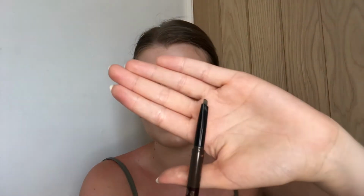For the pencil side, it's this really nice angled pencil, which I feel like is really good at creating those hair-like strokes. I really love the shade of this as well. I feel like it really complements my brows perfectly. So I always like to kind of hold the pencil even in the middle or near the end. This way you've just got a light amount of pressure and it's more natural, and you kind of have more time to build up a look. I'm all about building up, taking your time to perfect the look.